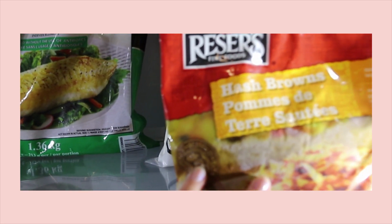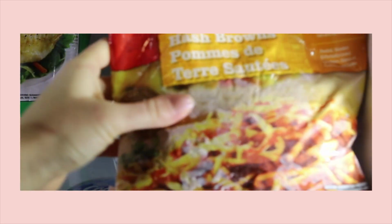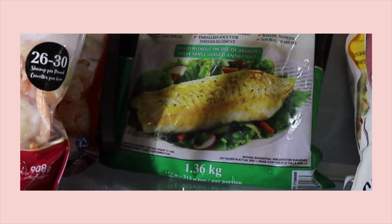Alright, here's the final look at the freezer and fridge. You can see I put all of our smoothie stuff up on one shelf, all the fruit and avocado, anything we need to make smoothies. Then I did all of our potatoes and our seafood on one shelf, and I thought stacking this was really nice for knowing what was behind each product.